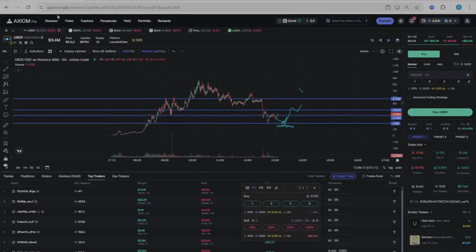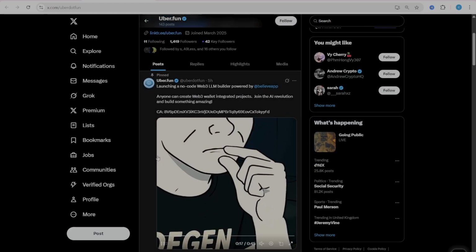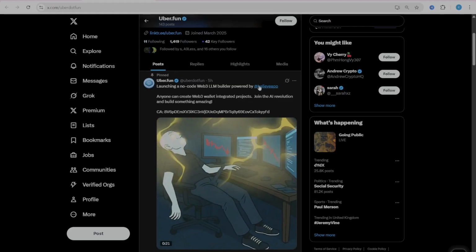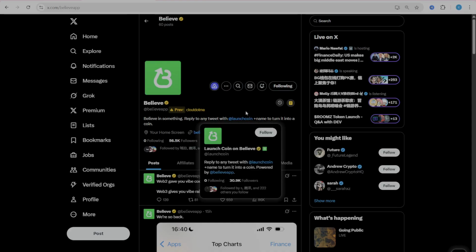Okay, so let's quickly review this project. Uber.fund. So it seems like it's going to be another potentially launchpad, but let's have a look. Launching a no-code Web3 LLM powered by Believe app. So Believe app is actually another launchpad, which is pretty cool. So it's powered by them.